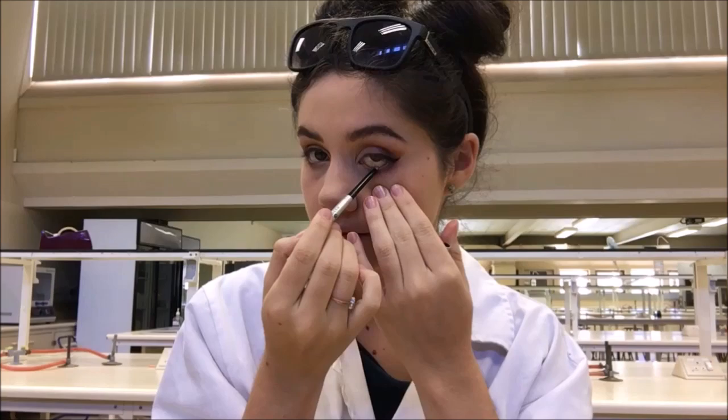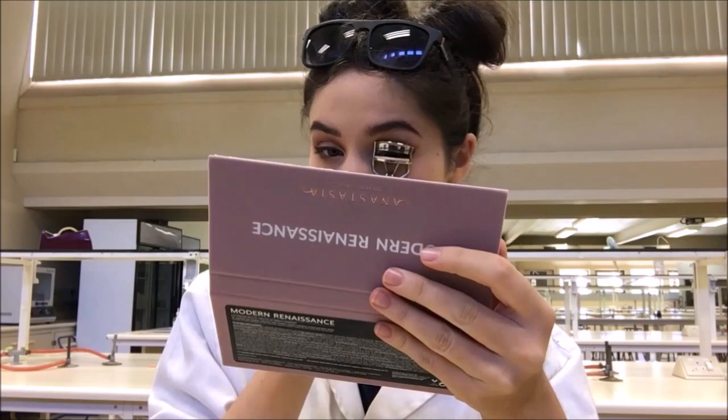For my waterline, I added a bit of silver eyeliner to just brighten it up and help my eyes look open. I would apply black, but I didn't bring it, so gotta work with what you have. Then I moved on to my lashes, I curled them, and then applied a lot of mascara.